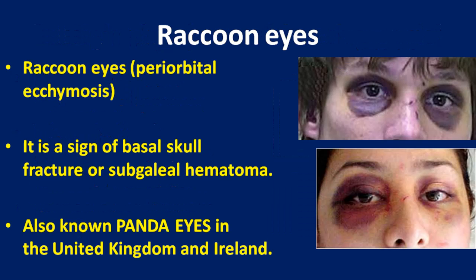Next term is raccoon eyes. Raccoon eyes, also called periorbital ecchymosis, is a sign of basal skull fracture or subgaleal hematoma. It is also known as panda eyes in some countries like UK and Ireland. In the picture you can see how this condition is seen.